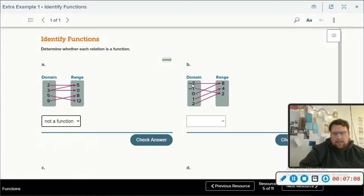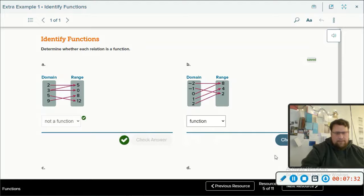Over here, let's look. Negative 2 goes to 8. Negative 1 goes to 2. 0 goes to 8. 1 goes to 4. 2 goes to 2. Each one of these x only has one y. Now, is it true that, for example, 2 goes to 2 and negative 1 goes to 2? That's fine. But what we can't have is a situation like over here where 3 goes to both 5 and 0 from the same number. Okay? So this is a function. And we can check those.